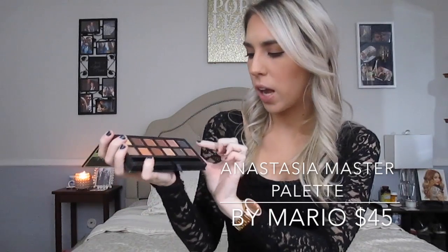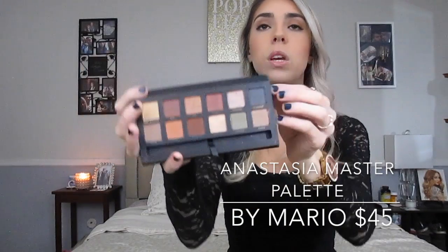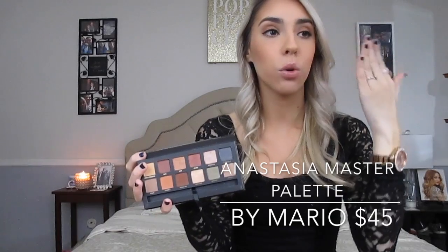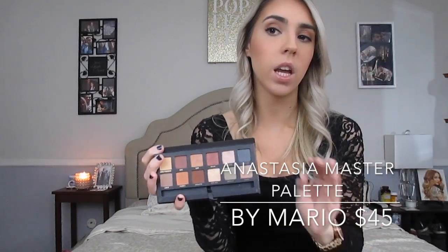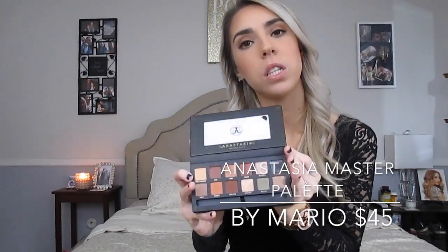And then you're getting more of a charcoal gray navy blue color right in there, so you can definitely pop this in the outer corners and make it a little bit more dramatic if you like. But this is a great everyday palette. I would not use this to create a crazy dramatic going out look. I love wearing this on a day-to-day basis where I just want to feel pretty, you know what I mean? I don't want to go for a super dramatic look. I just want something easy.